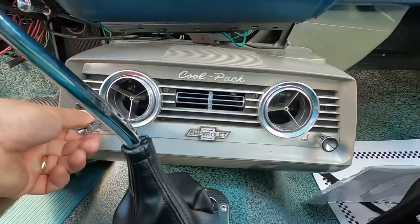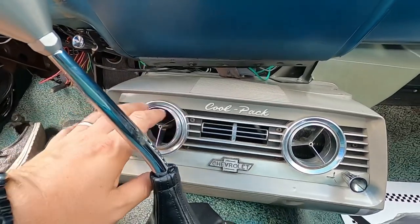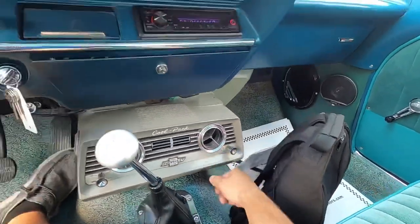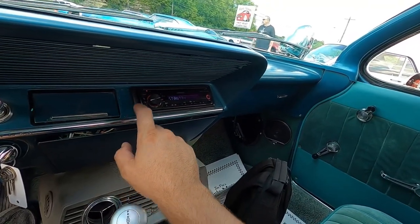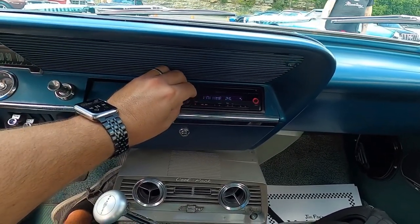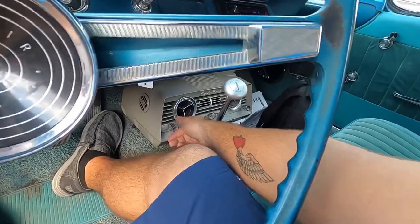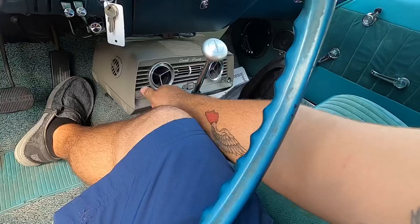Let's go ahead and try the air. Compressor just kicked on. It's blowing quite hard. How cool is it? I don't know yet. Go to the cool side. Okay, you twist it this way for cool. Radio, does it work? It might. Tuner? No. Sounds like radio is working. Air is not cold right now. I mean, so we're gonna cut that off. That feels pretty warm. The cool pack, not very cool.